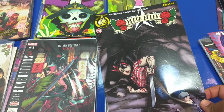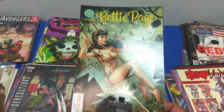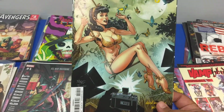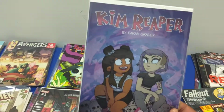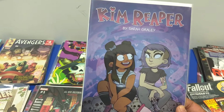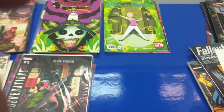Issue number 2. Betty Page, number 1. Never heard of this one either. Kim Reaper. I took a gander at it and thought, hey, I'll get it.